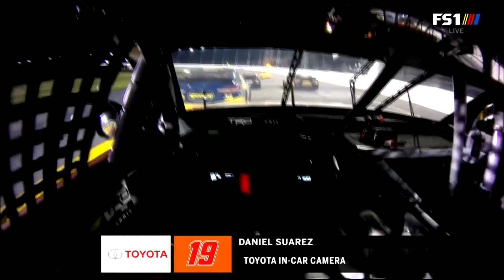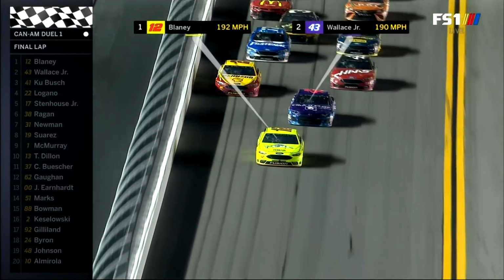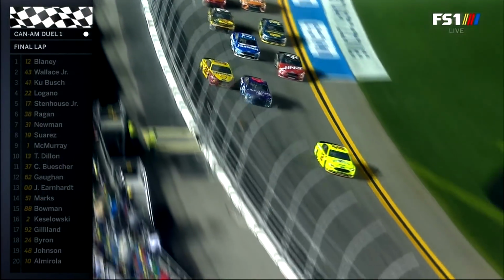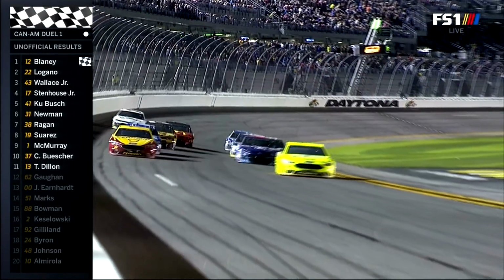Inside. Well, Suárez has done some great maneuvering around some of these wrecks tonight. Wow. Logano trying to spoil it. Oh. Ryan Blaney for Team Penske. Oh, out there. Logano got him. Oh, he got him at the line.